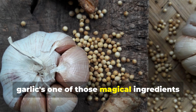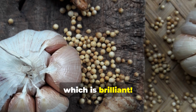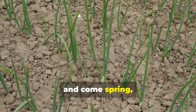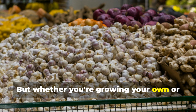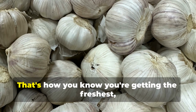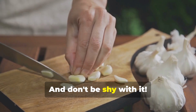Now, garlic's one of those magical ingredients that's pretty much available year-round, which is brilliant. And growing your own is easier than you think. Just pop a few cloves in the ground in autumn, and come spring, you'll have your own little garlic forest. But whether you're growing your own or grabbing a bulb from the shops, always go for plump, firm cloves with papery skin. That's how you know you're getting the freshest, most flavourful garlic, and don't be shy with it.